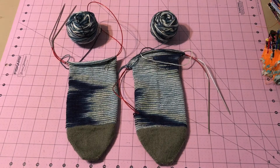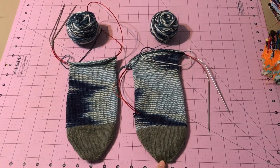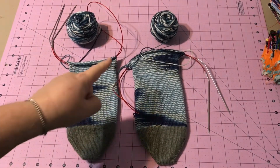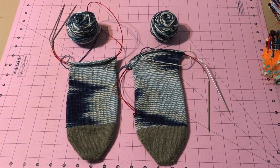Eventually, I would like to try the 9-inch circulars, but once again, you're going to have to switch. You can't start a toe on it, and they say you can do it, but I don't know if I can fit all those stitches on the little 9-inch circulars, so we'll see.